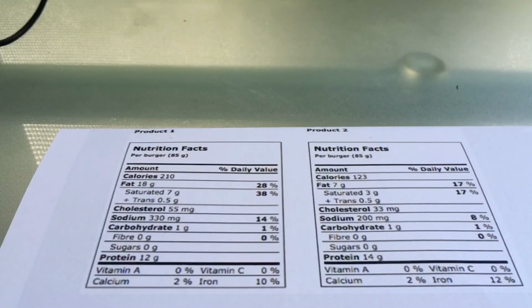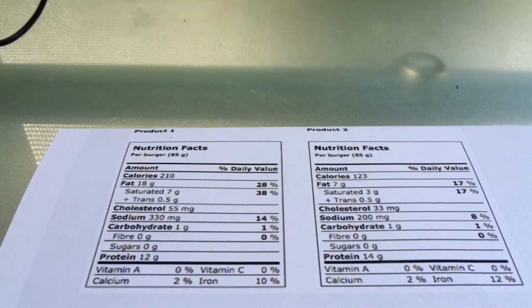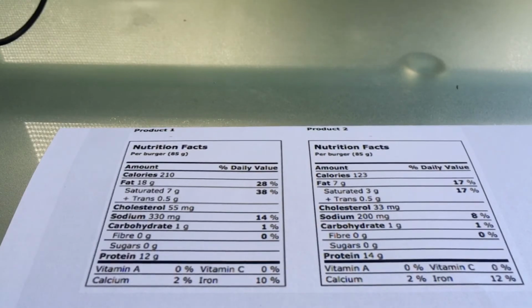Okay, so now we have another product that I want to have you take a look at to determine which one is better. You have product 1 and product 2. So go ahead and pause the video and go through everything we've talked about to determine which one is healthier. So let's go through this one. If we look at the serving size, the information for both packages is for a single burger. And if we look at how much a single burger is, they both are 85 grams. So there's no difference there.